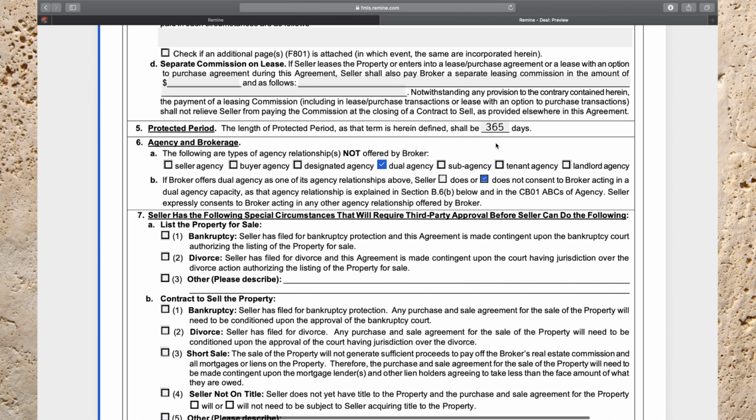Now, we'll talk a little bit more about protected period today because the protected period is a little bit of a tricky situation here in the GAR listing agreement. For example, if the listing agreement were to expire and the seller listed with another real estate broker, which is common, we would not be owed any commission at all. So that protected period essentially would be dissolved. So just understand that it's not necessarily a cut and dry issue, but we'll take a look at some of that boilerplate language here in the listing agreement and talk about that too.